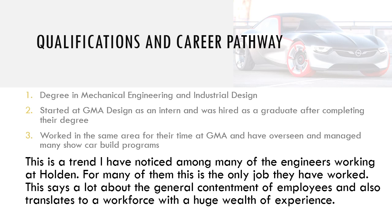This is a trend I've noticed among many of the engineers working at Holden. For many of them, this is the only job they have worked in. It says a lot about the general contentment of employees and also translates to a workforce with a huge wealth of experience.